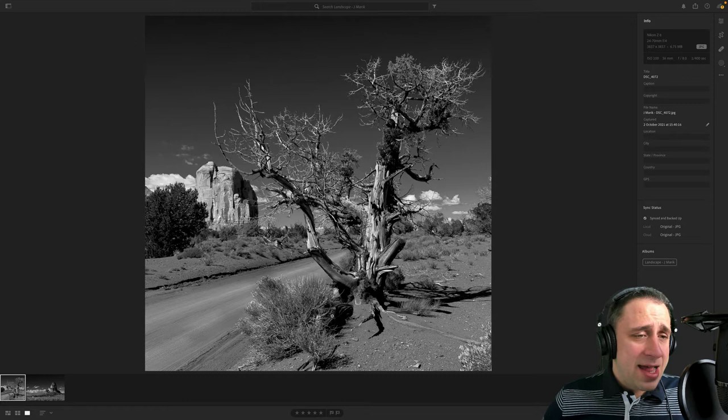The light, yeah, is a little bit harsher. Unfortunately, there's also not much texture happening in the sky, but that's probably why you turned it to black and white. And one thing I would keep an eye on is your sensor dust, which is kind of visible here and here. I don't think I see any others.